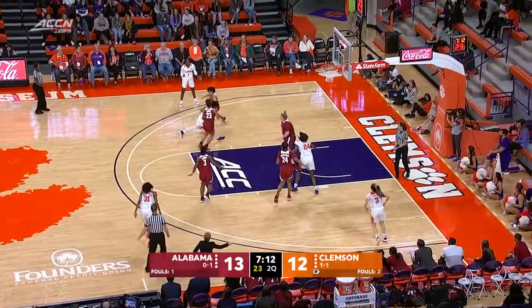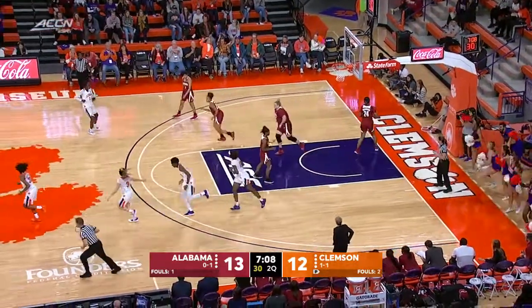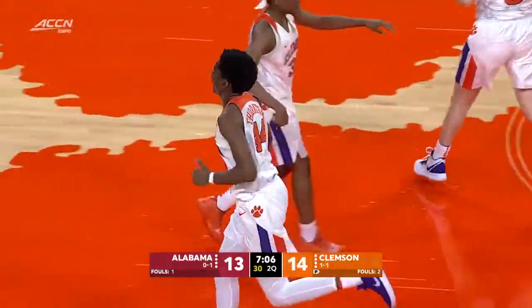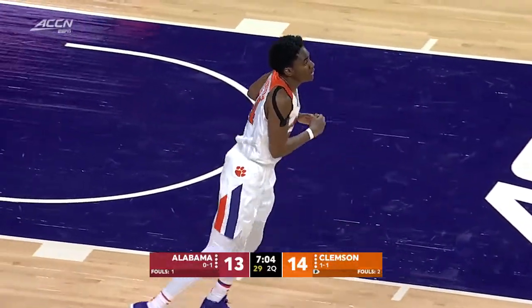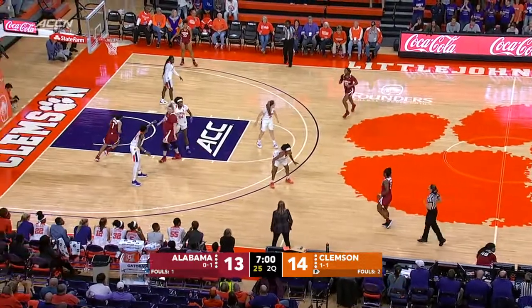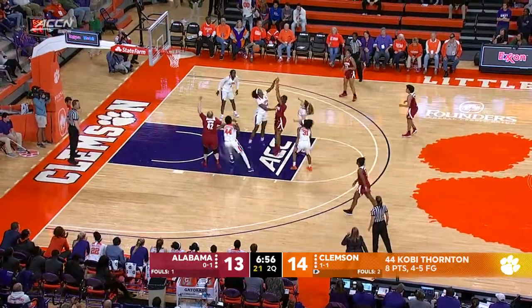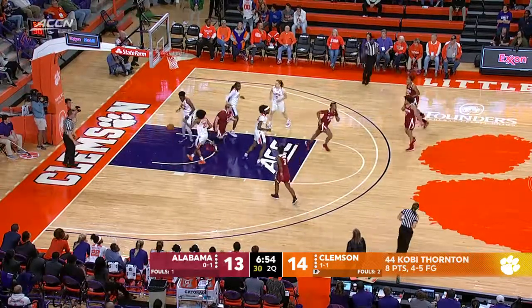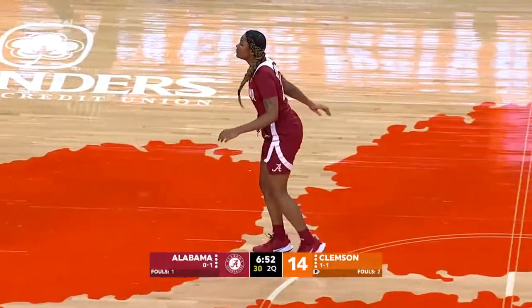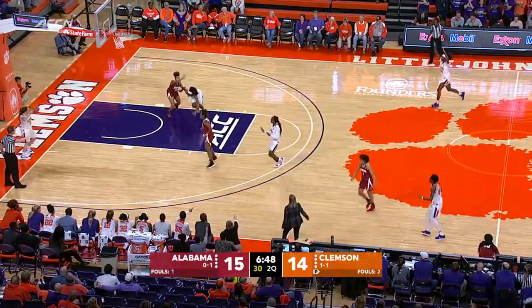Thornton, left side driving, forces it up and in. Great job of body control. Shelby Gibson was there with her hands straight up, and she pulled up, stopped on a dime, went straight up, straight down. Good job. Here's a jumper inside that's put up and good by Benjamin. And so Alabama back up a point at 15-14.